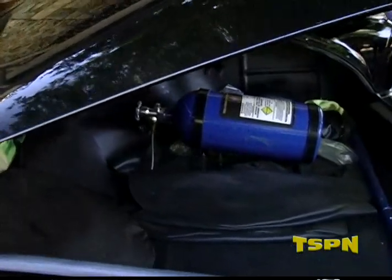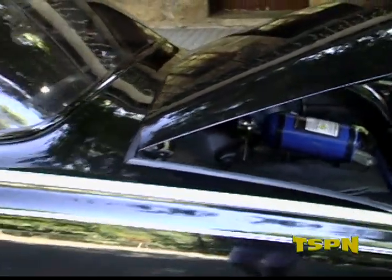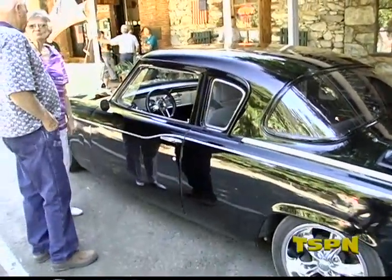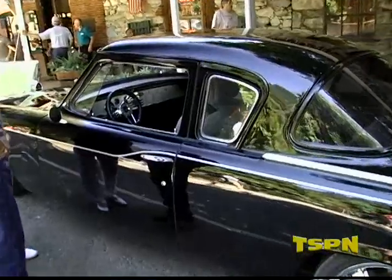What a great car. Where are you from? I'm from West Point across the river. Okay, and you're here in Volcano and enjoying yourself? Got a nice spot in the shade? Nice spot, yeah. Couldn't beat that, huh? Yeah, it didn't take me long to get here.